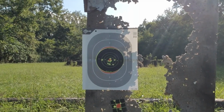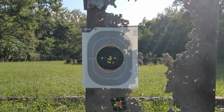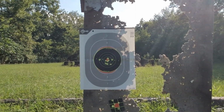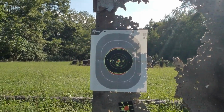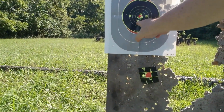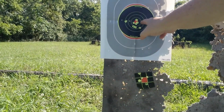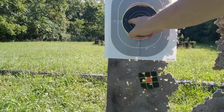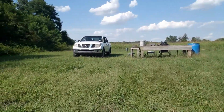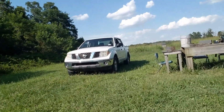I've got 1, 2, 3, 4 bull cutters. 2 in the same hole. I think 2 more in the same hole. But it's 10. It's definitely 10. There might actually be 3 in that same hole. There's definitely 2 in that hole. That's 4, 5, 6, 7, 8, 9, 10. So, to be an 84-year-old gun, it shoots pretty good and functions very reliably.